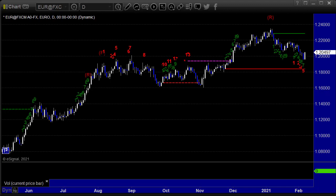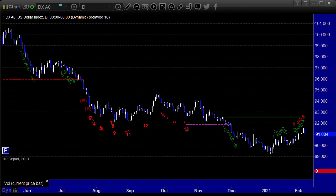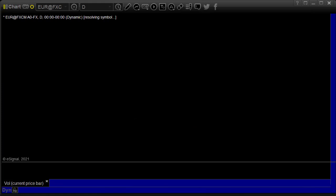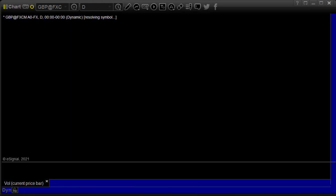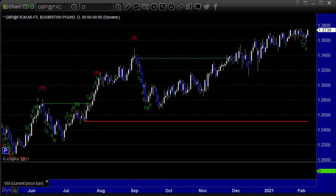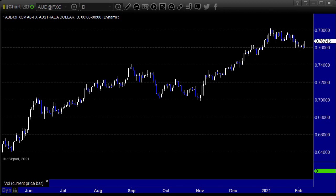Here's a look at the Euro-dollar futures. Actually, let's go back to the dollar first. Let's just look at the dollar itself. Not much here, pretty flat, a little move up. Euro-dollar is the inverse of that, as it should be, still pretty narrow. The pound-dollar did make a little bit of a move, but not much. I mean, this is so flat, right? It's awful. Aussie-dollar, nothing here.